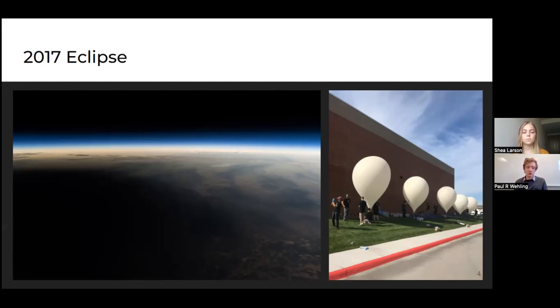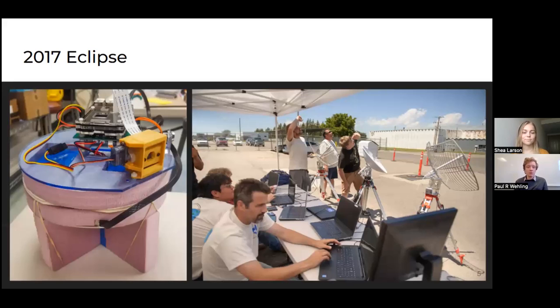And the idea was that through the path of the eclipse, there were dozens of teams that each launched their own balloons and took data. And for the most part, this data went okay. There were a number of standardized payloads that were developed by mostly us and the University of Montana, along with some other university collaborators. There were a number of workshops to figure out how to use this equipment and to train other university teams. And then everybody went and flew them all together. And it was a pretty good time.